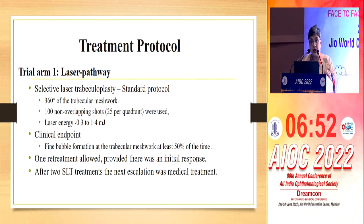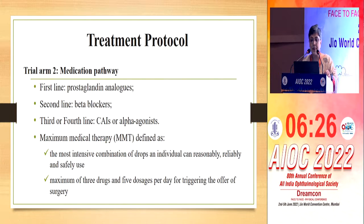One treatment was allowed. So remember that one SLT failure was not considered failure. One retreatment was allowed provided there was an initial response. If there was no initial response, it was taken as a failure. But if there was a response which waned over time, within those 3 years, one retreatment was allowed. And after 2 SLT treatments, if the IOP had to be even lower, then medical management was the escalation.